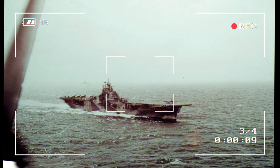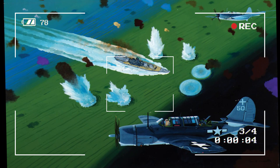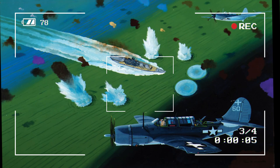This picture of the USS Intrepid was taken by Richard Shipman from the back seat of a Helldiver SB-2C as it took off to attack the Japanese fleet. At 10:26 a.m., the USS Intrepid and USS Cabot sent the first planes against the Japanese.